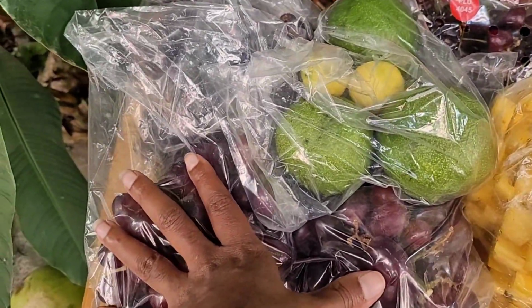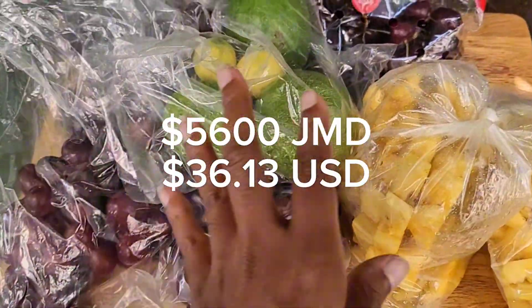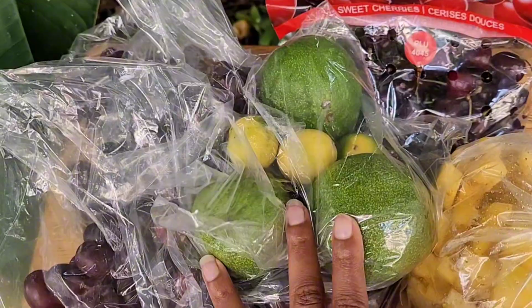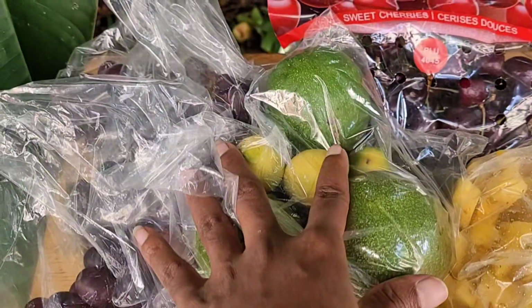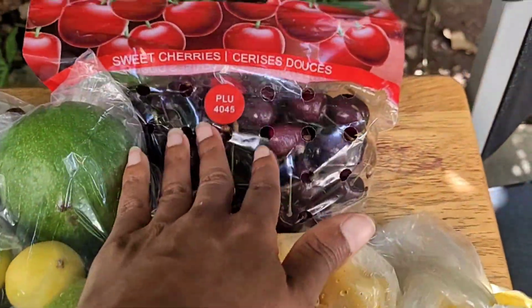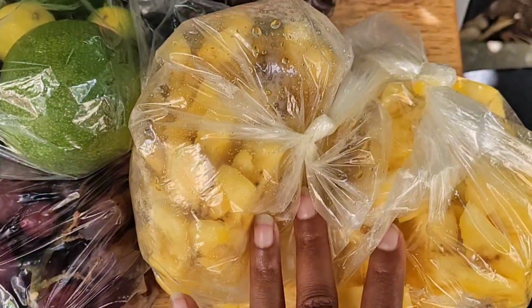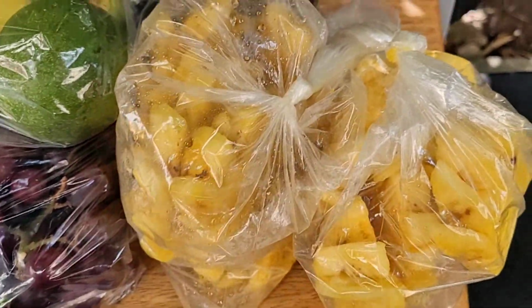And you got the price for these already. So 4 pounds of grape for 5,600, 3 avocado pears for $1,000, 3 lime, 250, cherry, $2,000, and pineapple. Yeah, you got the price for that already.